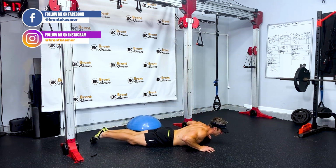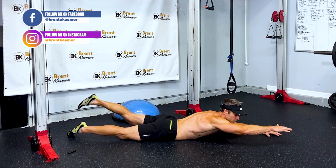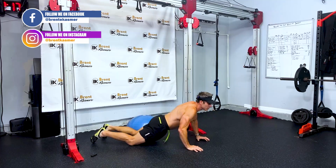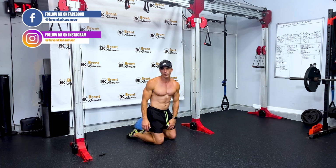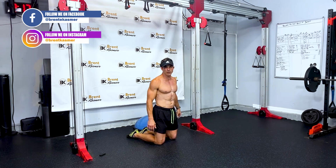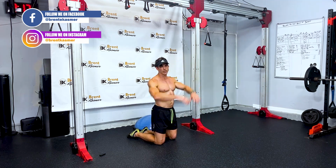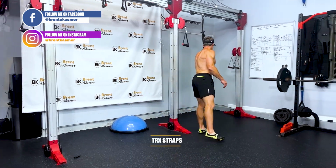You would go right into an alternating Superman. So alternating Superman would just be doing one opposite side at a time. So right arm, left leg, and then vice versa. So that way, you're not just arching both upper body and lower body at the same time, like I showed you in the first video, when we were on the BOSU ball, balancing on your stomach and just arching up as well. So next variation for this would be using the TRX straps.